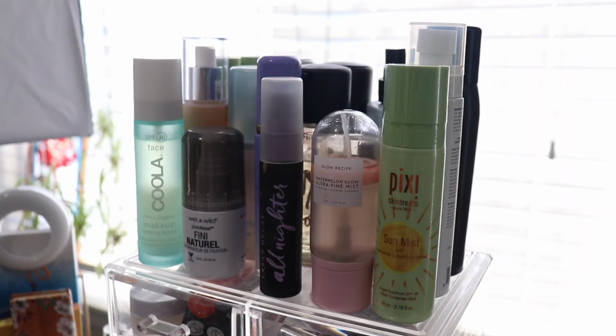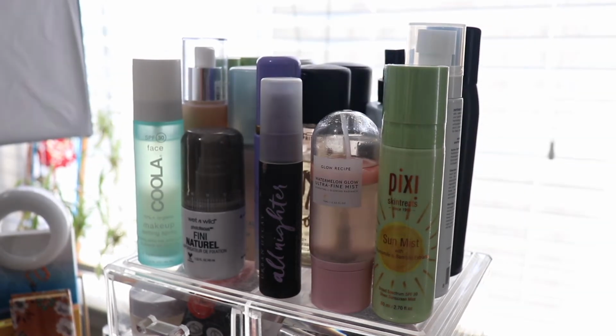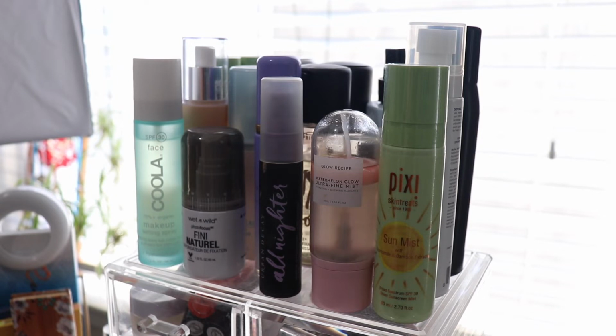Okay, so here are the setting sprays. Like I said, I keep them all on top of this acrylic container. If it is a little blown out in the background, it's because I have my blinds open. It's a window right there. I really wanted to keep this video natural light just because I like that look. I thought it would be fun for a decluttering video to try to do it all in natural light, make it feel like you're really here with me and we're not just with the big studio lights on and stuff.